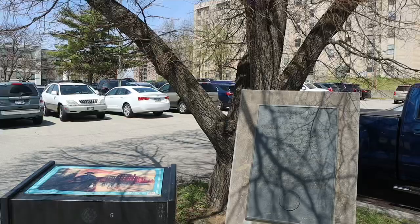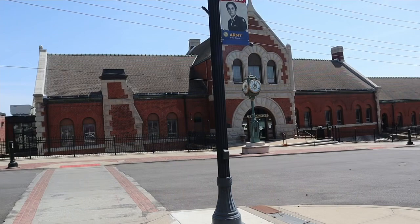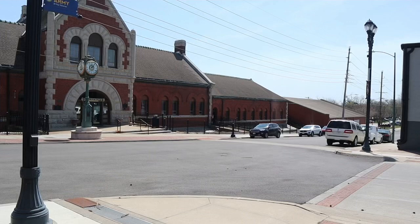Hi, and welcome to Leavenworth, and today we're in front of the Lewis and Clark, right in front of the community center, and here's the Lewis and Clark Memorial. And here is the Lewis and Clark for the walking tour, and where I was just now. The community train station, or now it's a community fitness center, and a really nice place to go exercise if you happen to be here in Leavenworth.